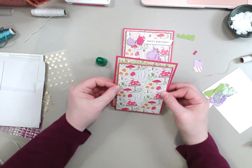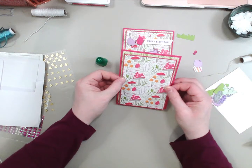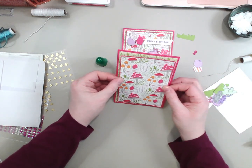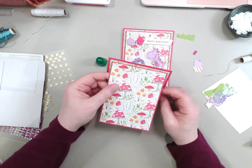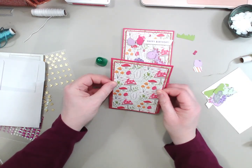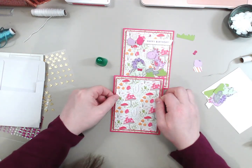I didn't do ribbon yet, okay. I'm pretty good at forgetting to put my ribbon down first. All right, so this is going to go right here, and it's crooked. Get down, Dublin. My dog Dublin is wanting to be held. Let's see if I can do this. There we go.